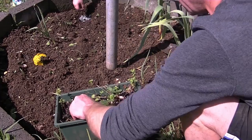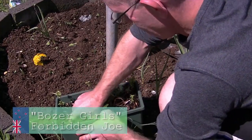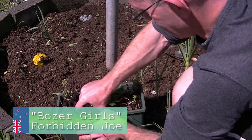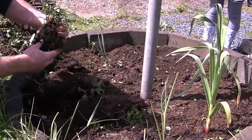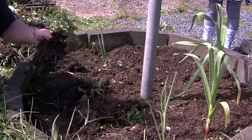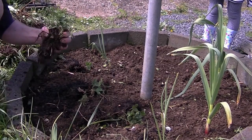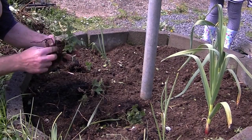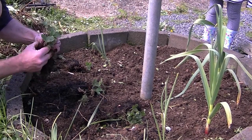Start by cleaning the weeds out and removing the plants from their current spot or pot. Clean up the root ball and separate the crowns. This will give you more strawberry plants.